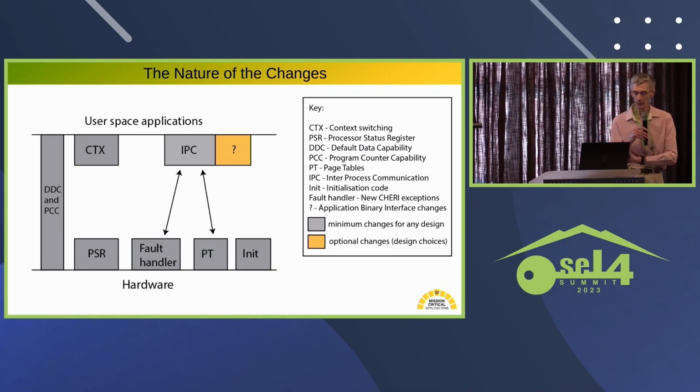Going up to the user side of the user space side of things, all the registers are 128 bits. So the context switch code has to obviously save all 128 bits, not the 64 bits it was written for. And we need some changes to the IPC mechanisms so that we can communicate down to the changes in the fault handlers and the page tables and so forth.